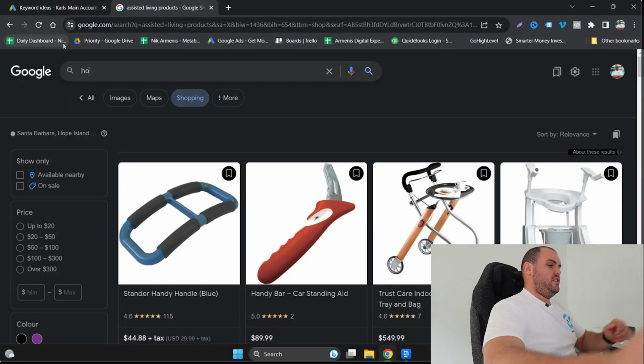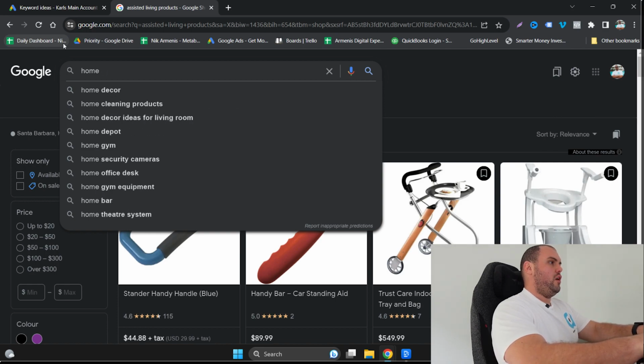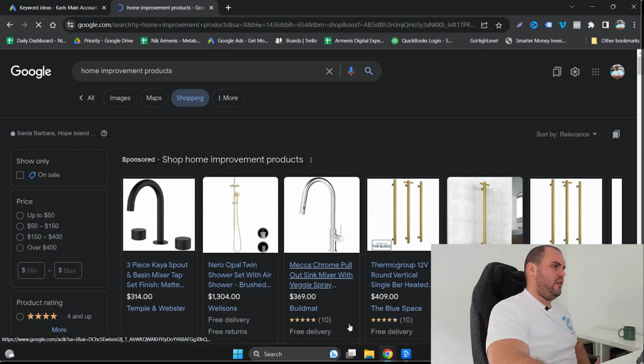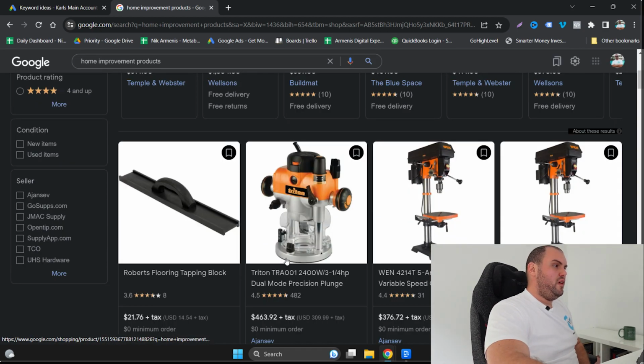So again, we're going to hop into Google Shopping and the Keyword Planner just to show you exactly how big of an opportunity there is within the home improvement space. So home improvement products, guys. You could start off by going broad with home improvement products and just try and find products of high value in here. Taps is a really good one, shower equipment.